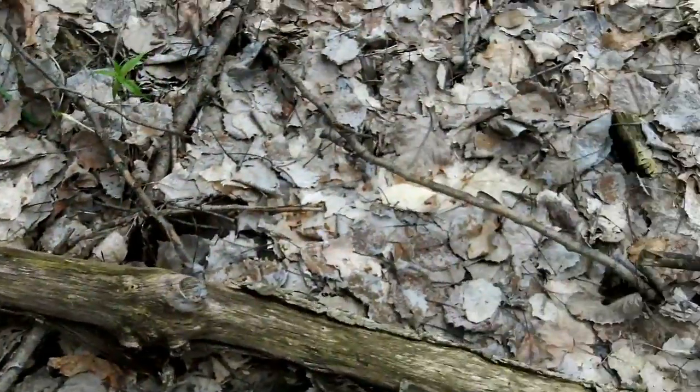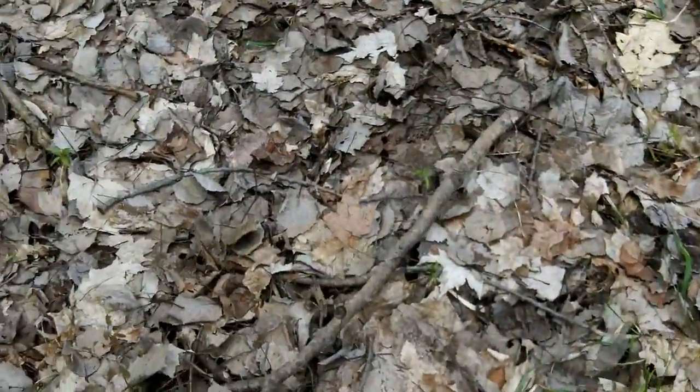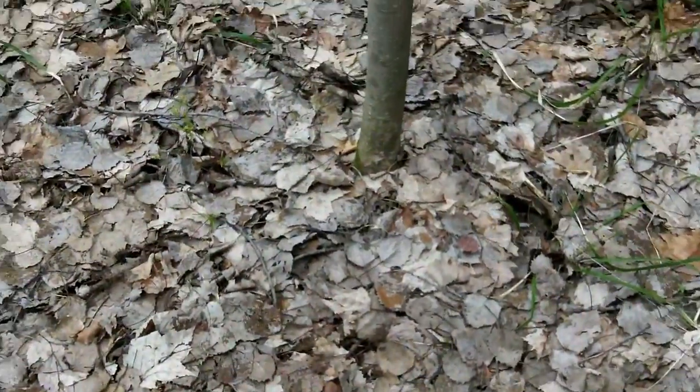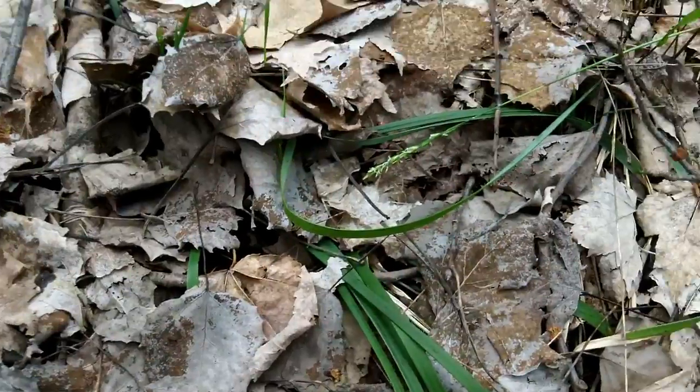Let's see if there's any more in here. You know, they grow in groups, so when you find one, you've got to really check and double check that area. So let me just circle around here and see. Oh, there's one right there. Missed him earlier. That's a nice one.